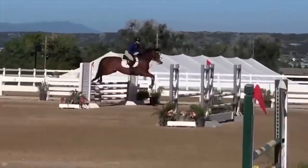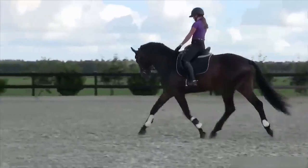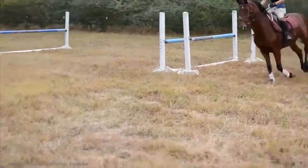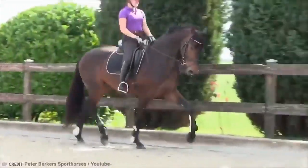Number 14. Dutch Warmblood. Now, I've seen some weird horse names in my life, but I'm not likely to be done with them for quite some time. Calling a horse a warmblood though, well, of course it's a warm-blooded thing. It's a mammal. Mammals are always warm-blooded.